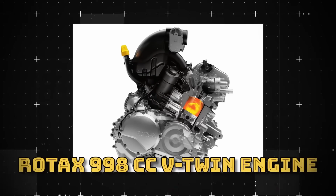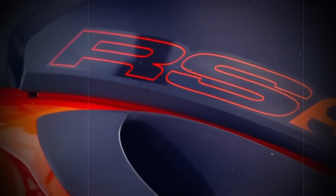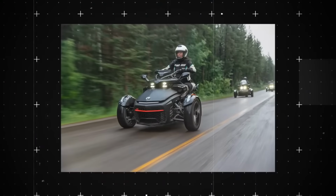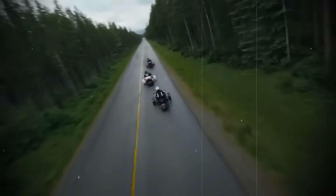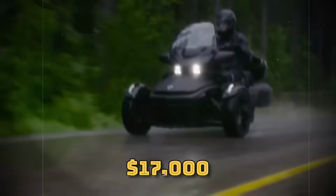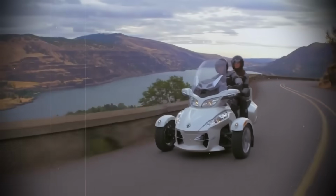Powered by a Rotax 998cc V-twin engine that in most models produces around 100 horsepower, the Spider isn't a motorcycle. It's a 1,000-pound identity crisis. It has three wheels, a car-like seat, and the handling characteristics of a shopping cart with a wonky wheel. Offering the thrill of motorcycling without any of the actual thrill, and getting only about 35 miles per gallon, the Spider costs as much as a decent car, starting at around $17,000 and going up to $27,000 for models that come with more unnecessary gadgets than a SkyMall catalog.